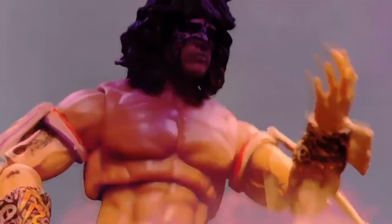Grimsword. The spirit of the warrior will run forever!